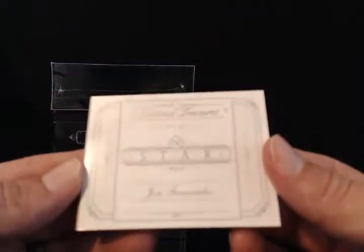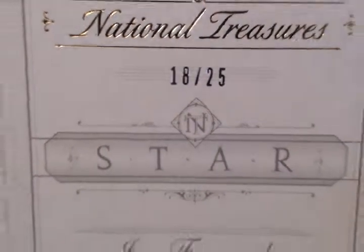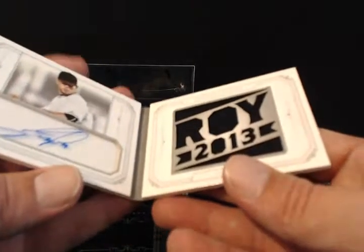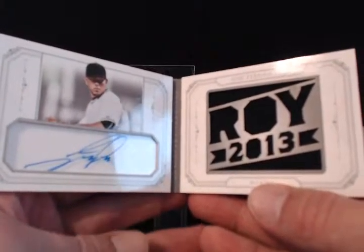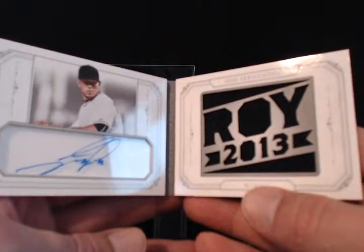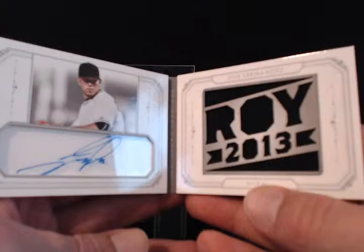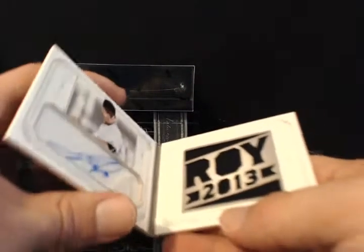Last of box number 3, 18/25. Jose Fernandez. Come on, camera. Yeah, I don't think we've seen any Orioles. Rookie of the Year, 2013. Nice hit. For the Marlins. Yeah, Jim, man, I'll show it to you, man. Nice hit for the Marlins.